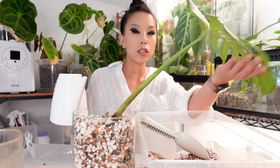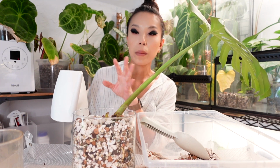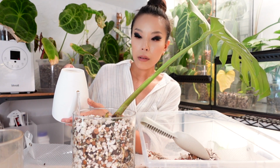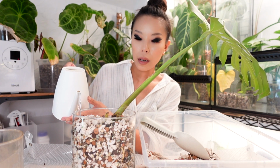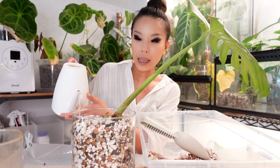I don't want those nice juicy water roots to dry out. So I'm going to try to avoid flushing the myco off of the roots. I'm just going to fill up at the back here, and create a water reservoir that pretty much fills up the entire leca layer at the bottom.